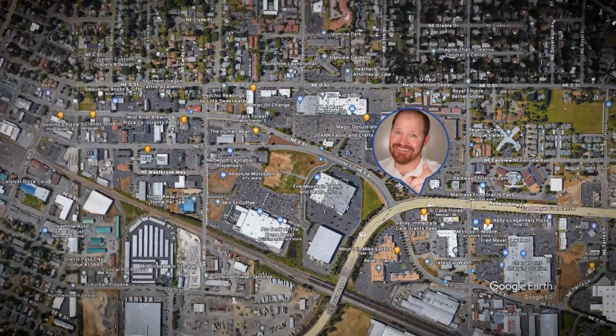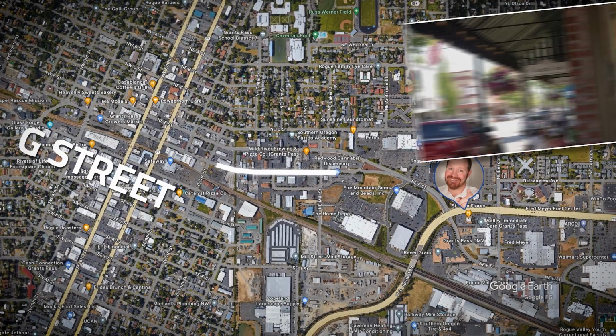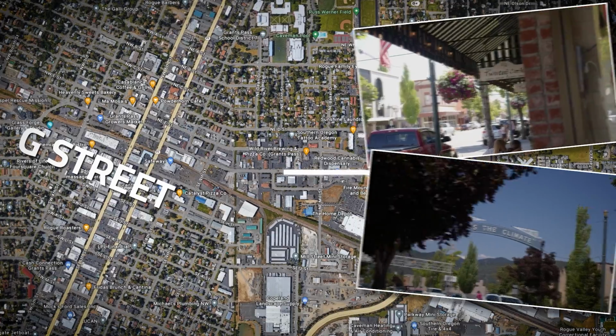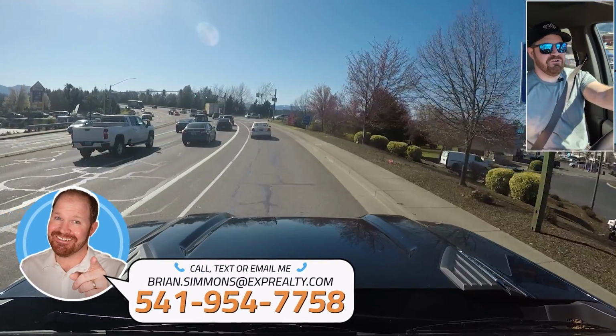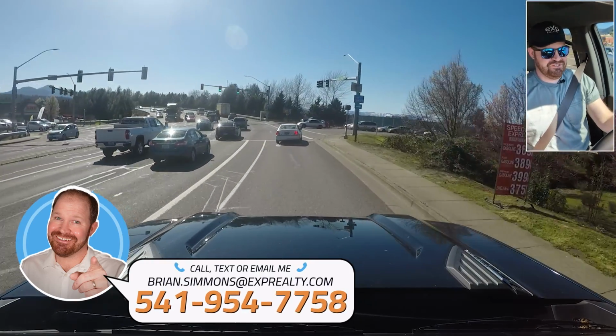Taking a right up here will actually take us into the downtown area, where we're going to see all sorts of cool stuff, like my favorite restaurants and G Street. And I'll take you through the parks where they say, in the comments, they're overrun by homeless people. I'll show you all that stuff, so you can decide for yourself what you think.